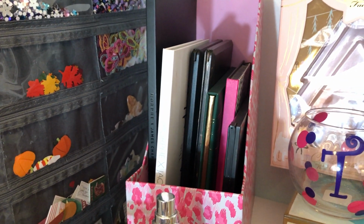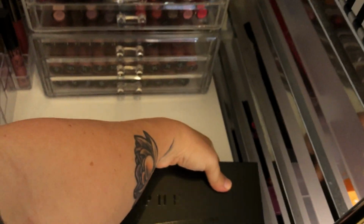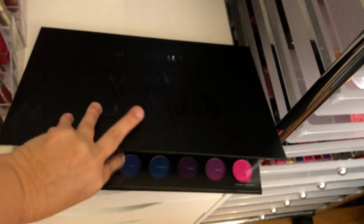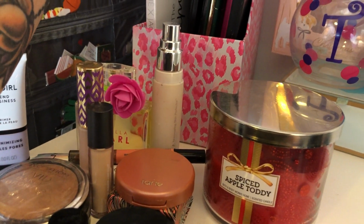And then up here I do have some of my larger palettes. So considering June is Pride Month, I'm gonna go with my Morphe and James Charles palette. You guys all know that this is such a bright, colorful palette, so that'll be really nice that I can do some great looks with. I think that's it for up there. I do have a box that I'm putting everything into, by the way.